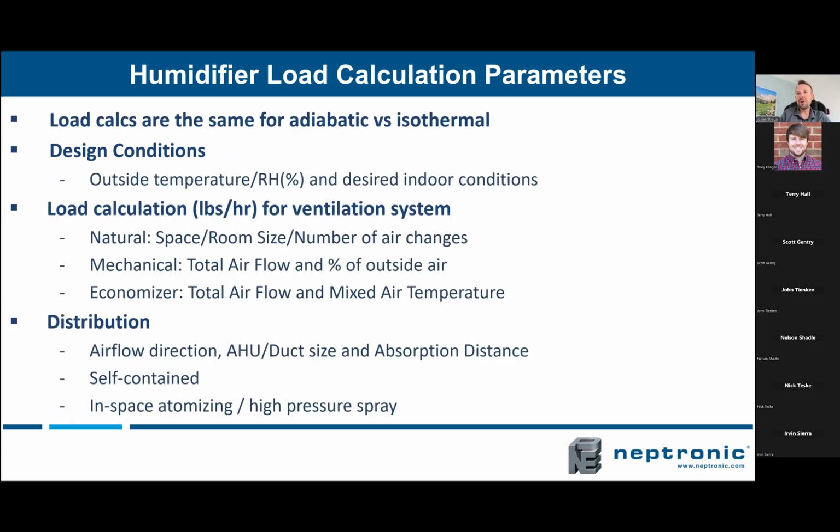All right, so load calcs. These are the same for isothermal and adiabatic. Really, we're looking at how much ventilation and what are the outdoor conditions that are going into the space. So ventilation adds the need for humidification. The more air changes, the more you're going to need humidification.